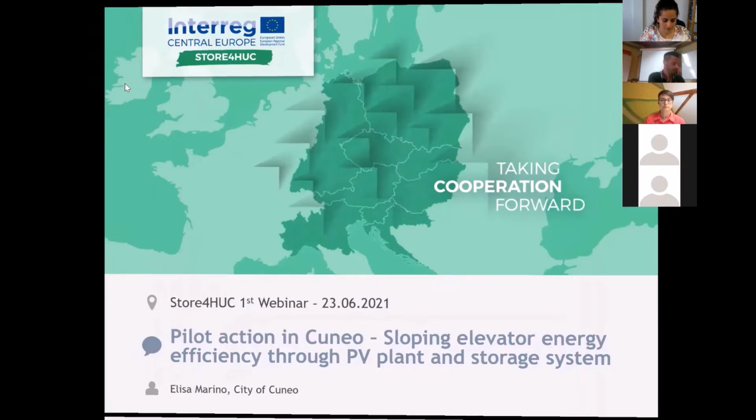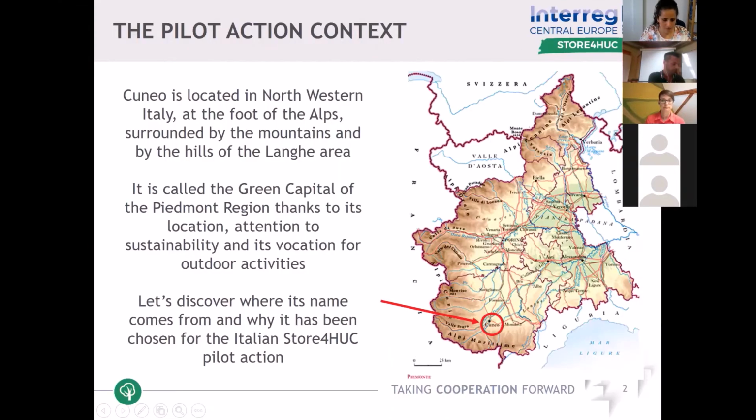But let me first talk about the context a bit, because I think it's important for you to understand why the elevator has been chosen as the pilot action of the project. Some of you may know that Cuneo is a medium city located in northwestern Italy, in a very suggestive area, I think, because it is surrounded by the mountains, by the Alps on two sides, and by the Langhe and Roero hills on the eastern side.